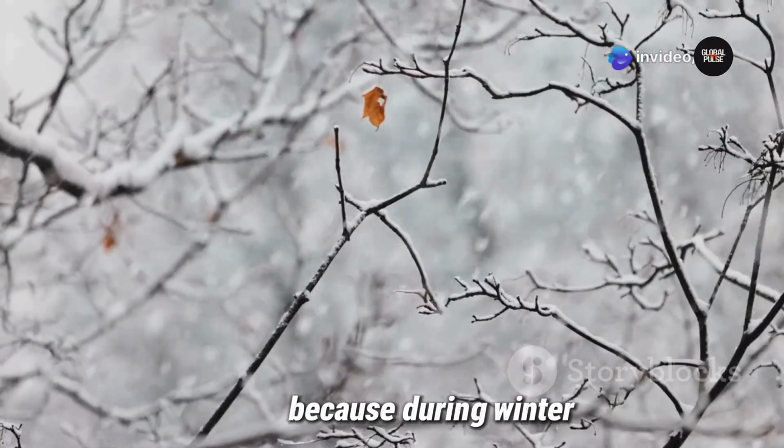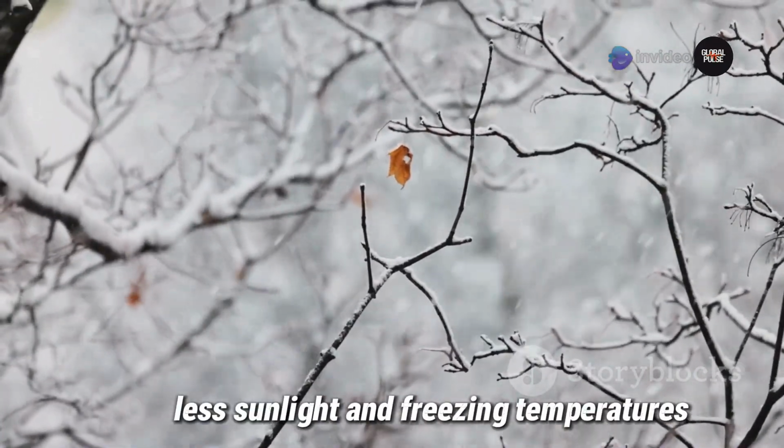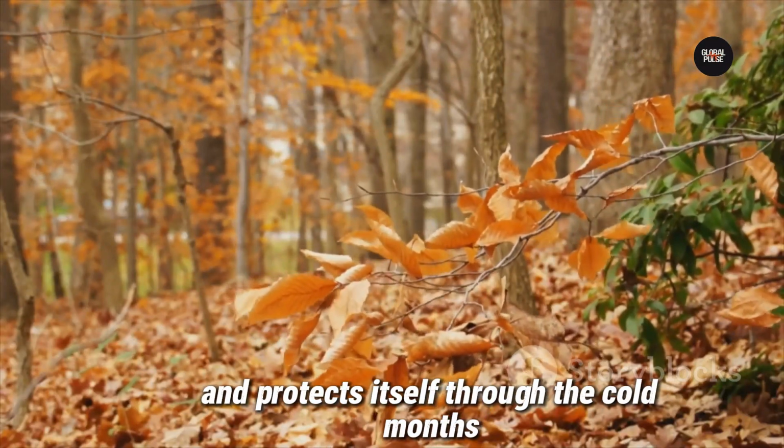Why? Because during winter it's harder for the tree to support them. There's less water, less sunlight, and freezing temperatures. By dropping its leaves, the tree saves energy and protects itself through the cold months.